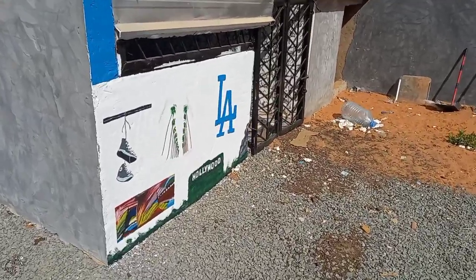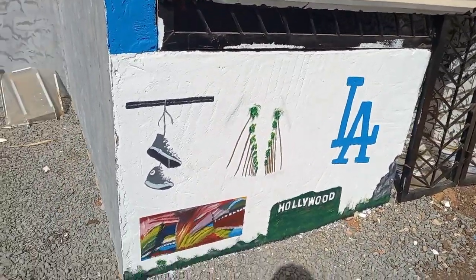We are back at the house. I'm getting our hair done. And I want to show you something. Does this look familiar to anybody?